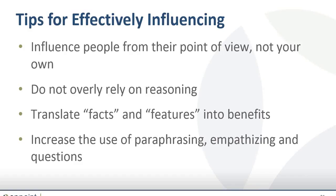Influencing is also a conversation. It's not just a one-way, let me tell you my idea and why you should do it, and then you just agree. It should be a conversation, and the use of consultation and collaboration really require dialogue, but so does reasoning and inspiring. This means there needs to be an increase in the use of paraphrasing, restating your understanding, empathizing, which is demonstrating your understanding of how they're feeling and of their situation, and the use of questions. Questions to gather information, but also questions to stimulate problem solving.